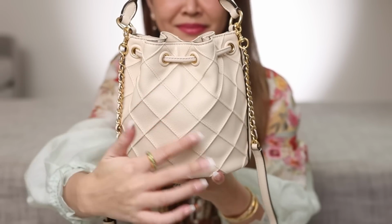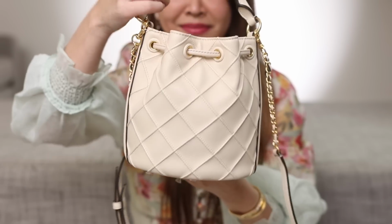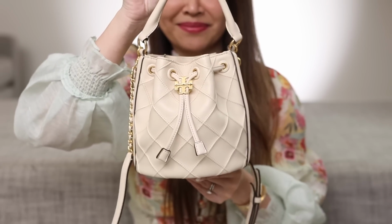And I love the pattern. Doesn't it remind you of Chanel? I know Chanel did a vintage version that looked like this, and it's got this sort of like cross detailing stitch pattern. But obviously Chanel's version, if you were to buy this, is like 5,000-6,000, probably even more now, but you can get this at, yeah, a tenth of the cost.